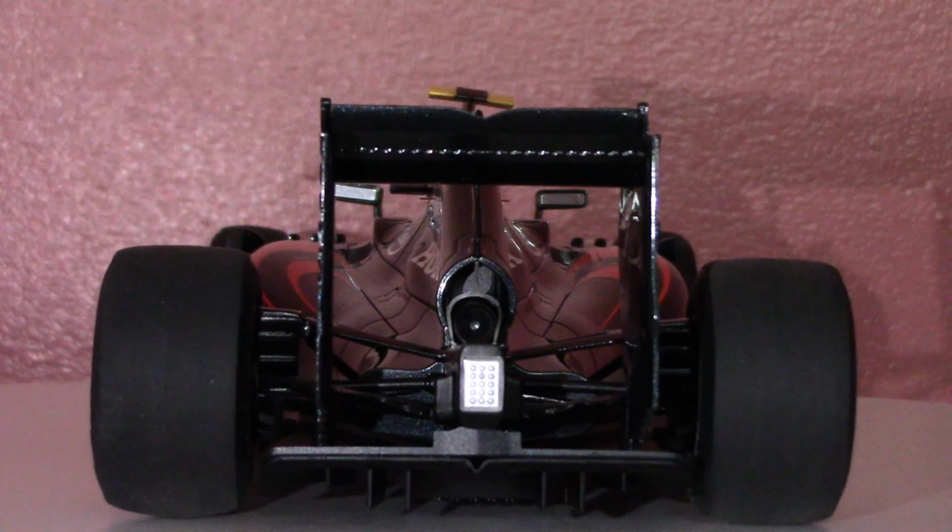Other detail on this car that, well, it's absent on this car that we have on the BBRs, for example. DRS, obviously you can see the actuator pod for the DRS here with its little strut.